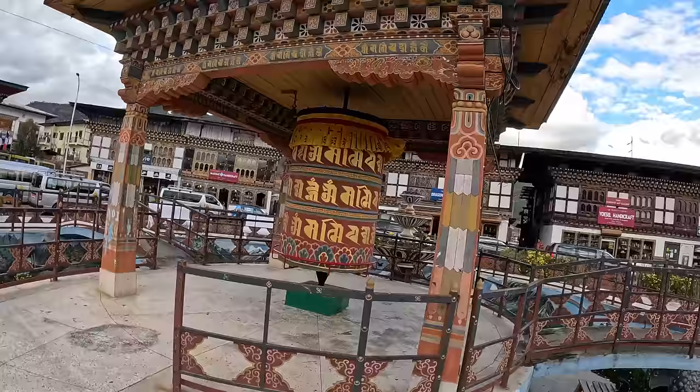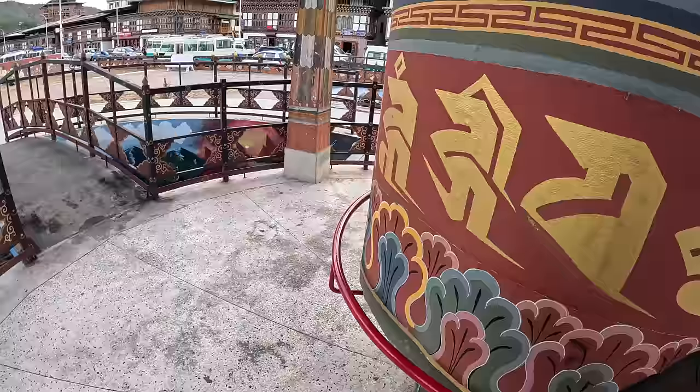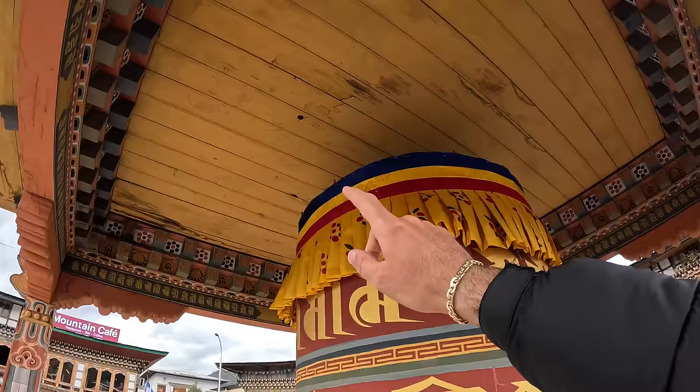And right here is the praying wheel. So when you see one, never miss the chance to turn it around. You should always do it clockwise. You just hold it and then pull it around. Normally it should have a bell on top of it, so when you do one turn, it makes a noise, but right now it doesn't have it.